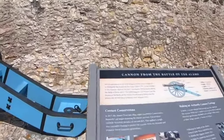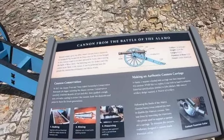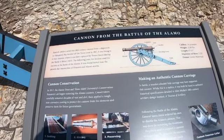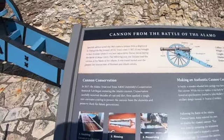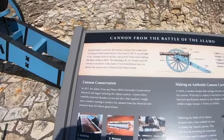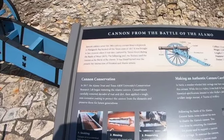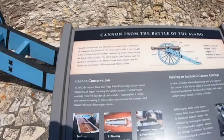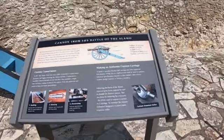Cannon from the Battle of the Alamo. 16 pounder, weighs 2,240 pounds. The bore is 5.25. Okay, so this was located off the Texas coast. It was brought to San Antonio, where it was later captured by Texan forces during the Battle of 1835. Pretty cool.